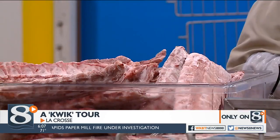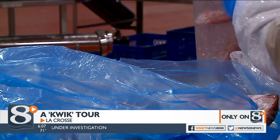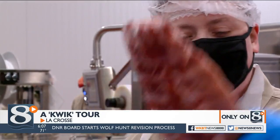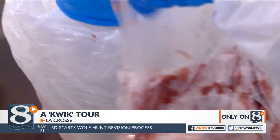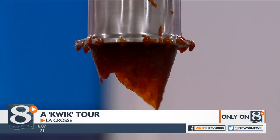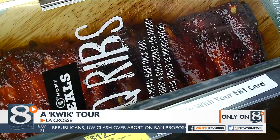In October of 2020, ribs was on our radar from very early on. Packaged ribs became a new addition to the Kwik Trip menu. We got 10-bone ribs that we use, the pork loins. But before they end up here, there's a lengthy process here to get them store ready.